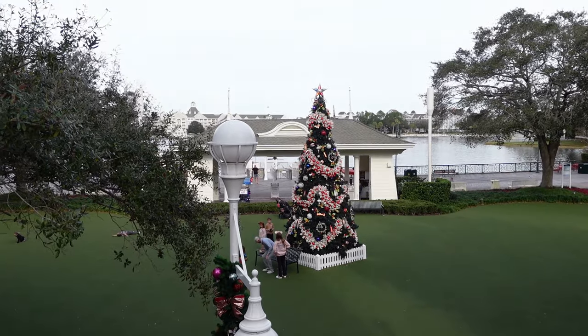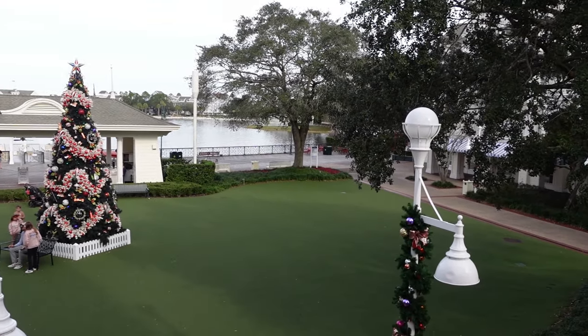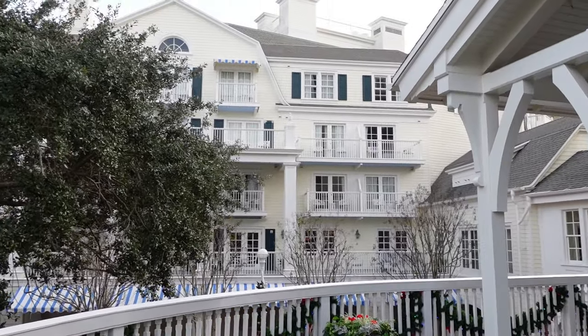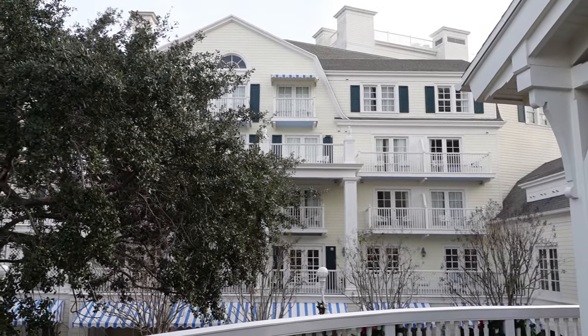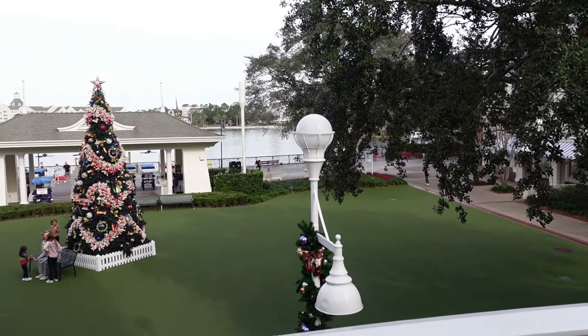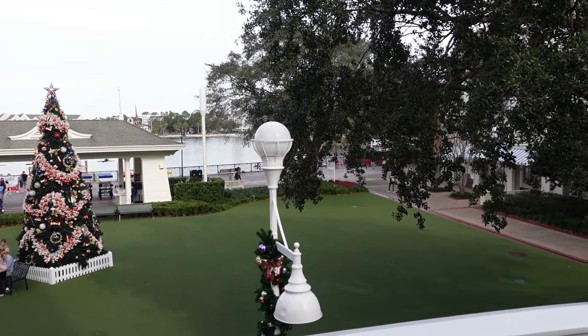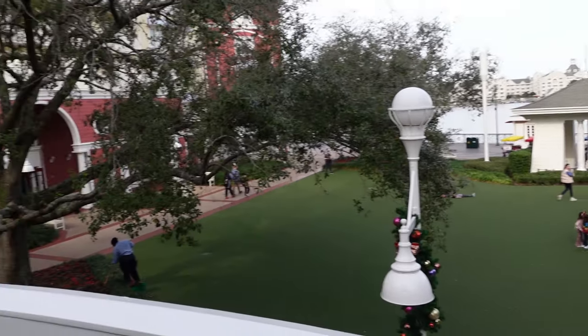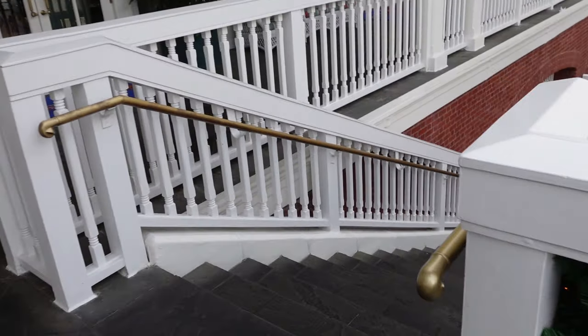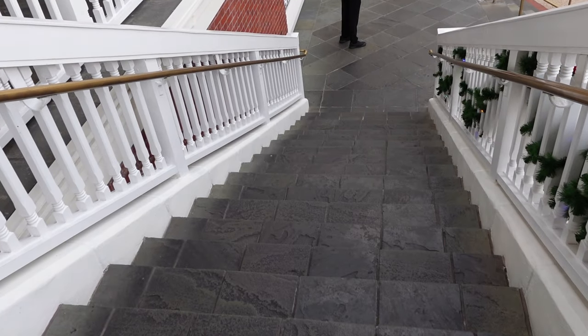You can rent those bikes up there. And yeah, you can keep going. And if you want to know where our room was, it was this building right here, but at the very end. So that's how we were able to see everything that was going on the boardwalk. But let's go downstairs. And just take the stairs and we're on the first floor.